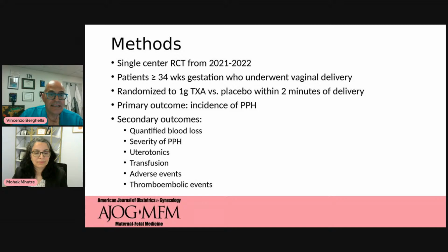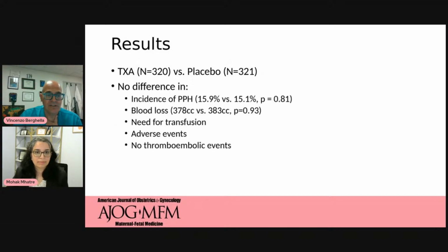It's a single center RCT in India, basically late preterm or term patients undergoing vaginal delivery. They got 1 gram of TXA or placebo within 2 minutes of delivery, which is how most of the trials for vaginal delivery are done. That's when you give it as soon as the baby basically comes out. And then they looked at postpartum hemorrhage as the primary outcome. And this is actually a larger trial. In India, they do 26 million births, so it's easier to do larger trials.